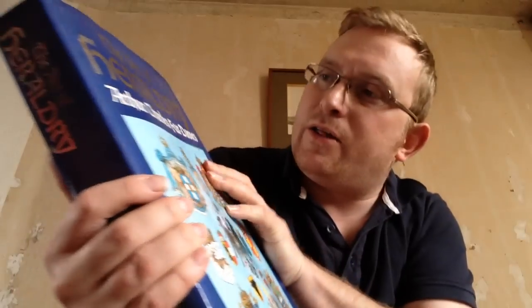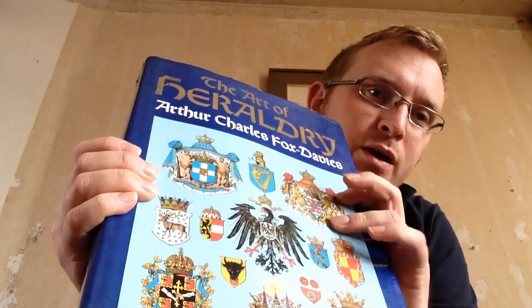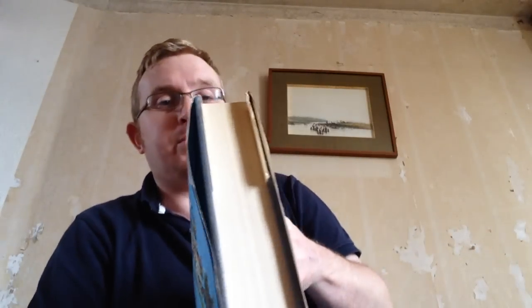Picked up this book. Oh god, it's heavy though. The Art of Heraldry. It's got all stuff to do with people's shield logos and all that. I paid £5 for it, but the original retail price was £60. On Amazon, it doesn't go for as much. It goes for sort of £30–35, something like that. But it is a very heavy, oversized book.